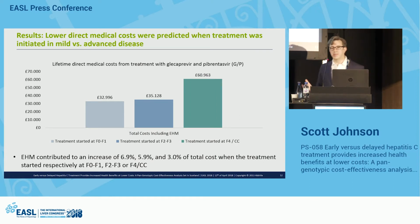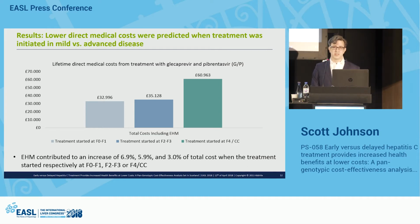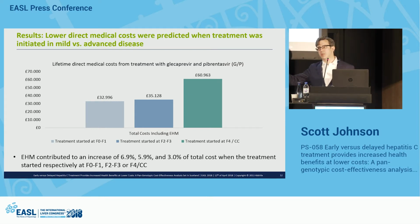So for sure, the payer's still going to be very focused on costs, and they might say, sure, I understand that mild patients might have greater benefit, but for sure I'll be saving resources. However, actually you see here that the cost of treating the F4CC patient, the greenish bar, is much higher. It's almost twice what it is for a mild patient. And so the payer's actually paying more to treat these advanced patients, and that's because there's a greater disease burden borne by the patient, but also because you're treating with a longer regimen.